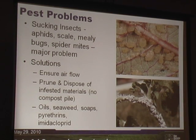I had a question earlier today. I'm talking about hibiscus. They're covered with scale. The gentleman says, the other ones aren't covered with scale. What do I do about it? Basically, get rid of that one and use the other ones that don't have the scale. But if you want to use some solutions, this is what we talk about.